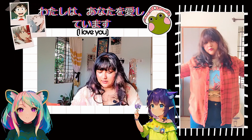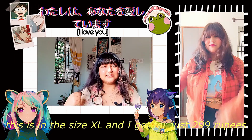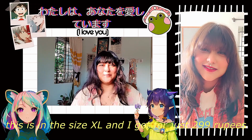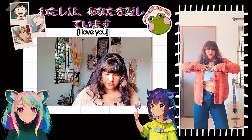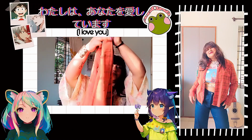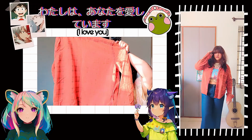The original tag is missing, so I don't know what the price was, but this is in size XL, and I got it for just 299 rupees. 299 rupees is not bad, and I purchased it from the factory outlet store. For Harley Davidson, I think it's really cool to get this shirt for just 299 rupees, which is a little dear for this season.